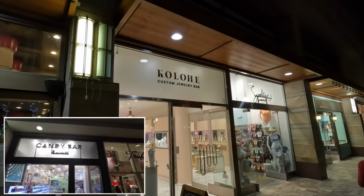Because the candy store is closed down and it's now a jewelry store. However, we were walking on the main street the other day and we saw a candy store, and I'm thinking that maybe the owner might have reopened on the main street. So we're gonna go check that out now.